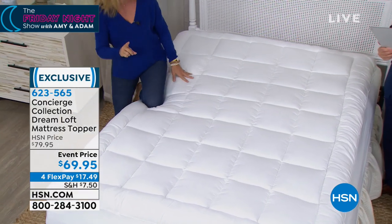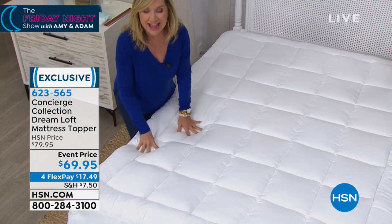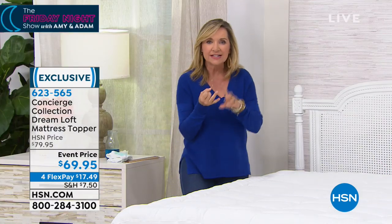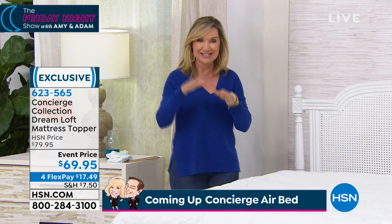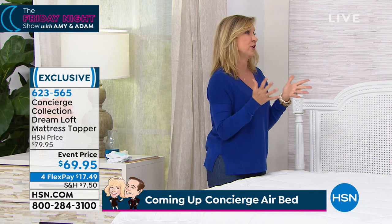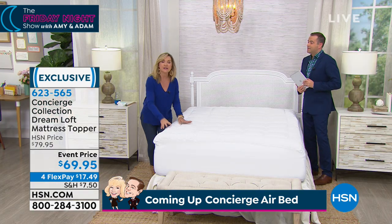This one, we are known for our mattress pads, if you've ever shopped with Concierge Collection before. And this one already has 2 reviews, perfect 5 stars. What people love about it is the softness, the comfort, the dream loft that gives you that added boost you need. Is your mattress old? Is it lumpy? Is it bumpy? Does it just need a little bit of lift? Or did you get a new mattress and it's too firm? That's a common problem people complain about. This adds that little bit of softness.